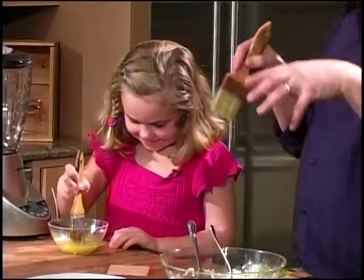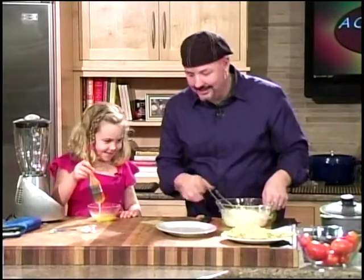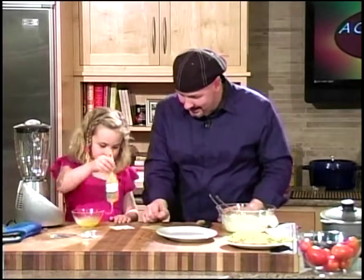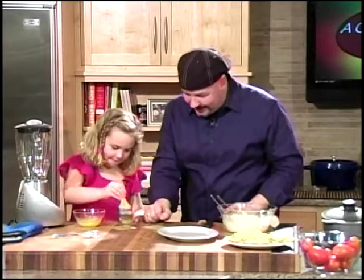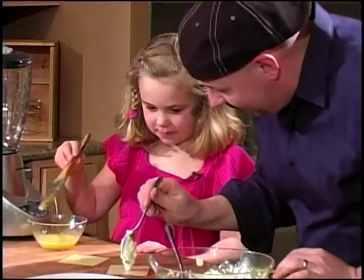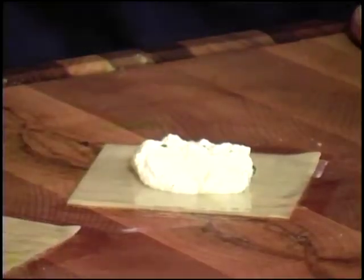Now, really, you only need to do the edges. But it's so, well, wait, I'll give you another one there. It's so much more fun just to paint the whole thing, right? So you do that one. And paint it. Okay? So we'll paint a bunch of those, but then we'll take a little bit of our filling, right? Then wrap it.